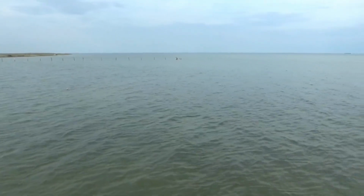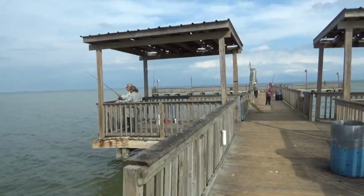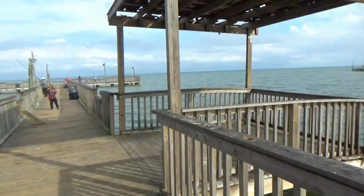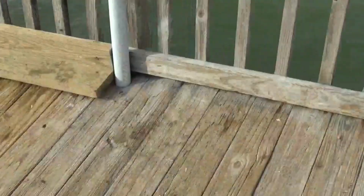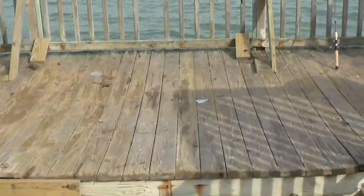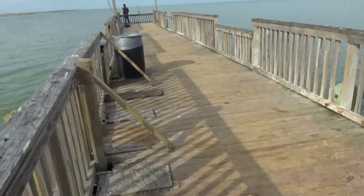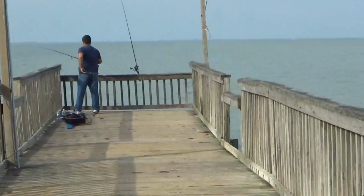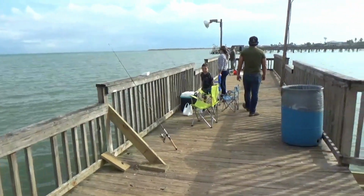Yeah? Okay, good. They have these little side piers here as well. This is the way they patch up the holes in the boardwalk here. So this is the inn. There's one guy down there and a few people over here.